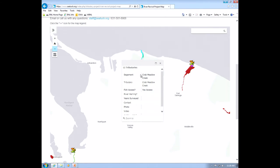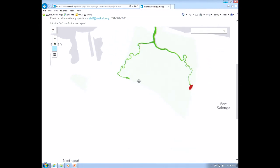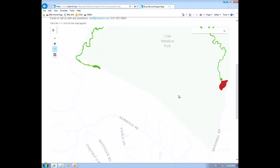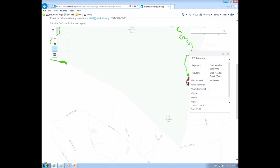Yes, Crab Meadow. It's green, meaning it's accessible. There's no dams there, but it's mostly tidal, except for these little pieces at the top. So we don't know that there's any really good freshwater habitat there. There's a little impoundment here at this end, in Crab Meadow, but we don't know. They could be there.